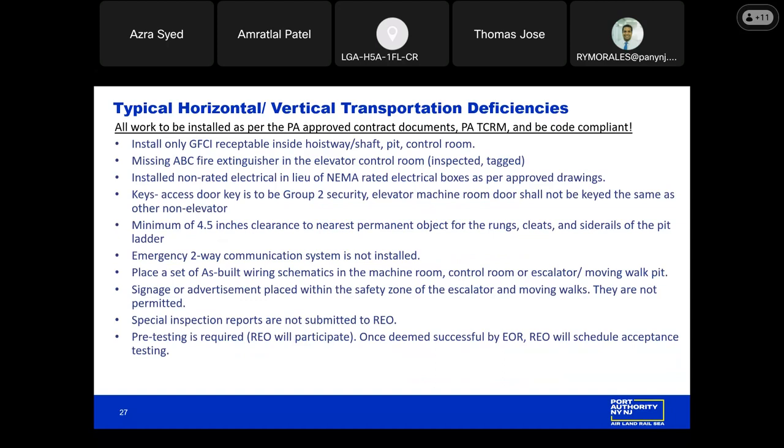A set of the latest as-built schematics should be placed in the machine room, control room, or escalator or moving walk pit. If there's signage or advertisement placed within the safety zone of the escalator or the moving walks, they are not permitted. Special inspection reports are to be submitted to the REO, and pre-testing is required, in which case REO will participate. You can move on to the next slide.